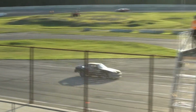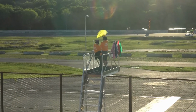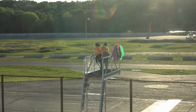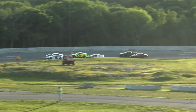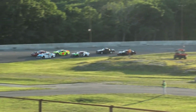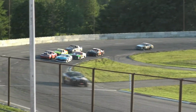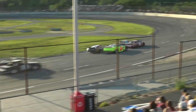All right. So that brings out another caution. That's the 88 of Wes Turner there in the middle of the backstretch. Let's try it again.